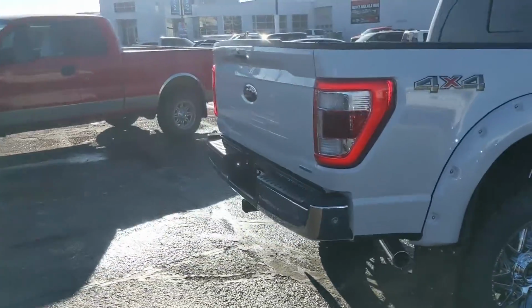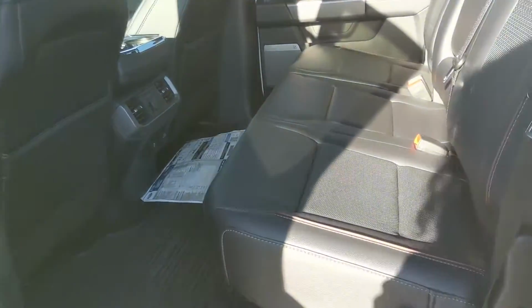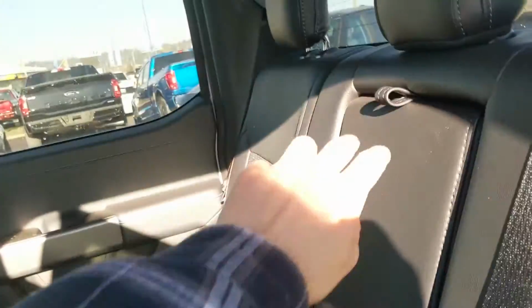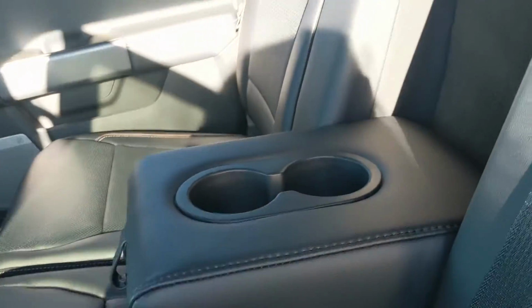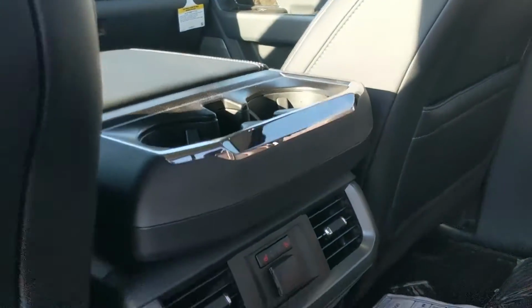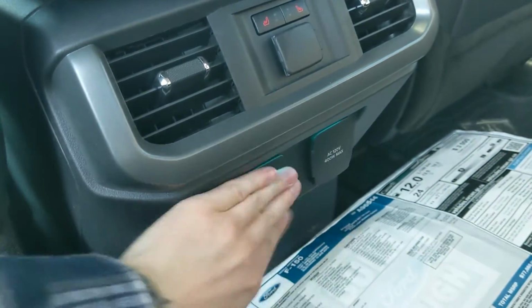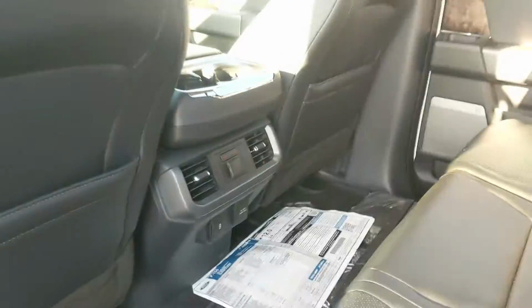But let's take a look inside. First, looking into the back, we have spacious seating for 3 with a nice full leather interior that can be lifted up and out of the way to accommodate any other cargo. In the middle, you have fold-out armrests with 2 cup holders, as well as 2 more in the middle here, with heated rear seats, 12-volt power outlet, USB and USB-C, and 120-volt power outlet.